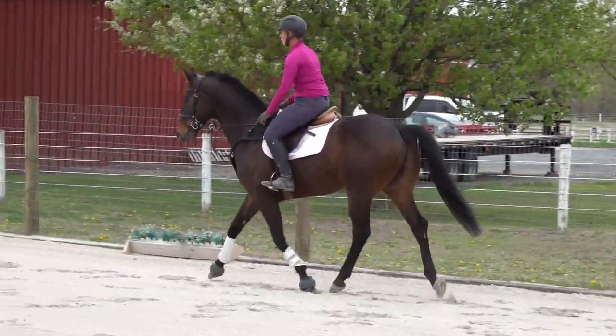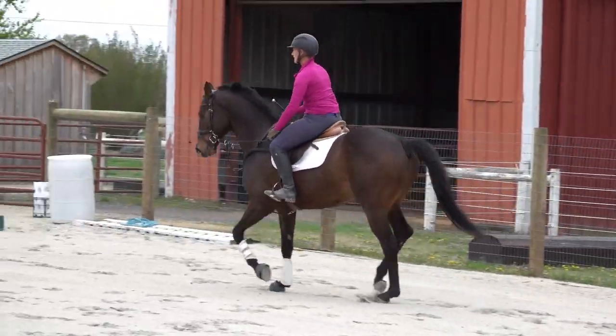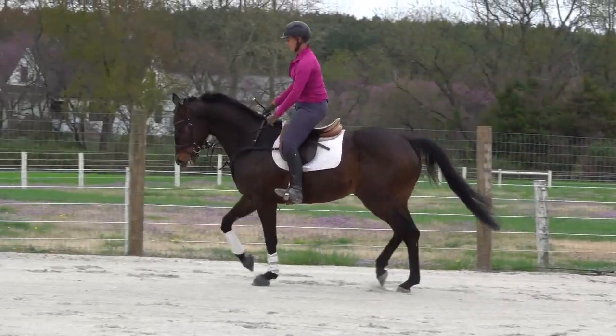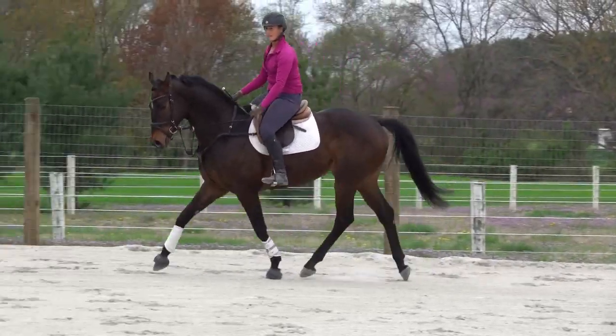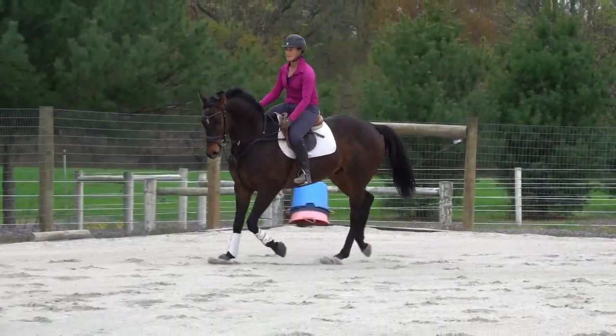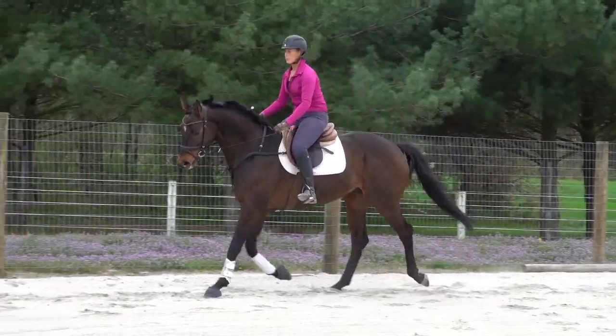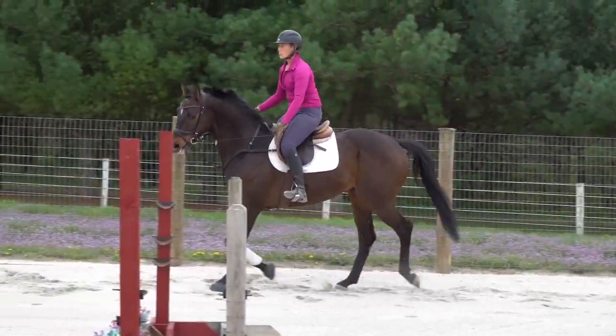He makes an equally lovely shape in the trot. I have him in a metal egg butt snaffle with a peanut here. And he is just so round and soft that I think that next time he'll definitely get switched over to a soft rubber bit, probably the Hermspringer Duo.